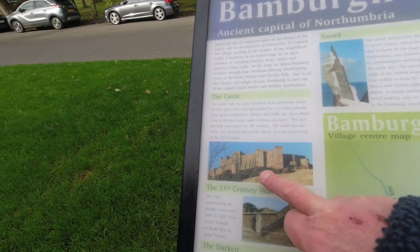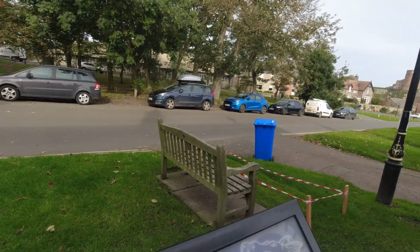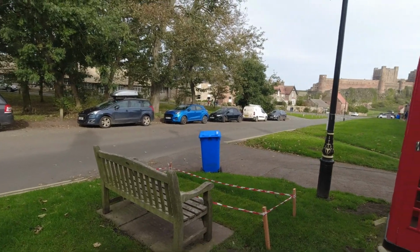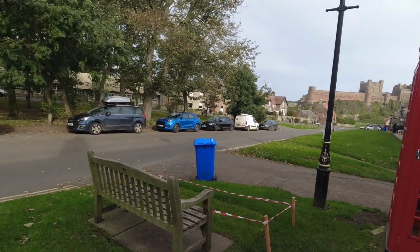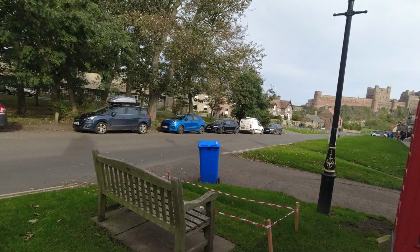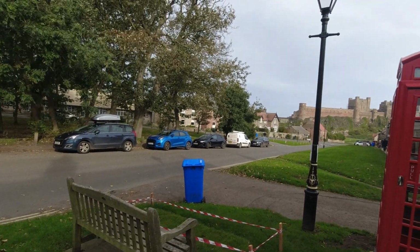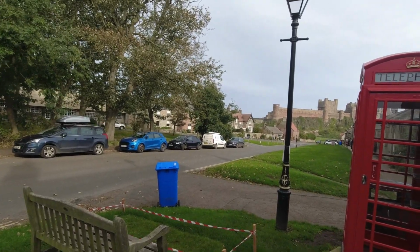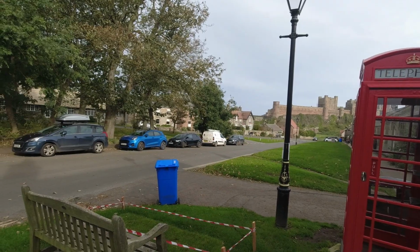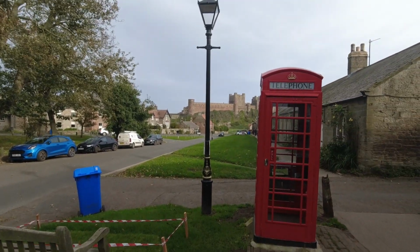I was saying about the rock earlier. The castle rock has been inhabited from prehistoric times. At first just a few huts surrounded by a wooden balustrade, then more fortifications, ditches and walls were added. Then a Norman castle made of stone was built. This was partially restored in the 18th century. The castle we see today was restored and mostly rebuilt by Lord Armstrong in the 19th century. So quite a lot of it's fairly modern then, isn't it?